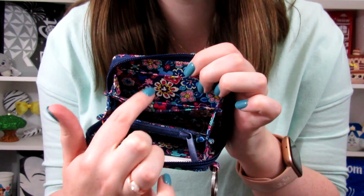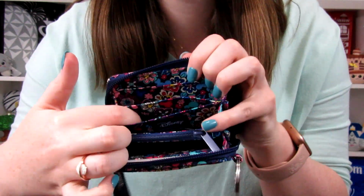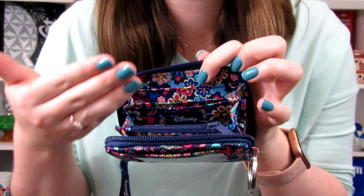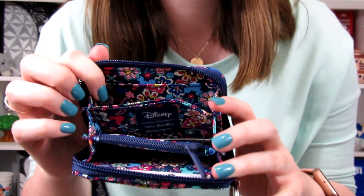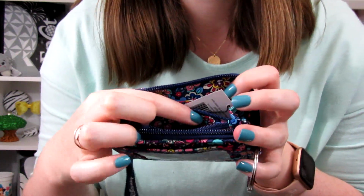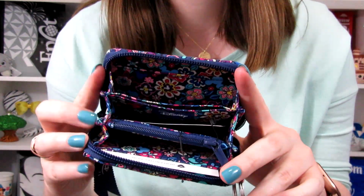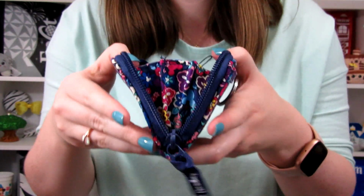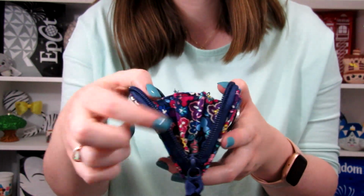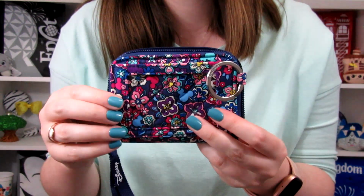So there's 1, 2, 3 main compartments. And then this one actually opens up as well and becomes like a 4th pocket. So you can really organize your cards and your cash and know exactly where everything is. There is a little change pocket here in the center, which the Zip ID doesn't have either. So I liked that it had that little extra piece added. And when you open it from the side, it is an accordion, so you don't have to worry about any of your cards falling or spilling out the side, because the fabric will keep them in place.